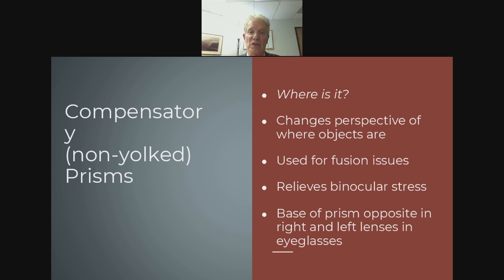And the effort to try to put their images from the right and the left eye into one fused image in their brain requires so much effort that they don't have much left over for doing the things that they want to do. Hopefully that seems clear to you. So there's base in, base out, base up, and base down, and these are compensatory prisms.